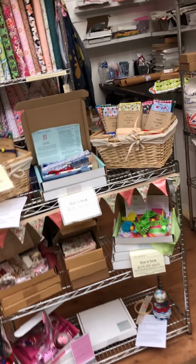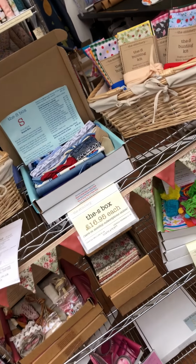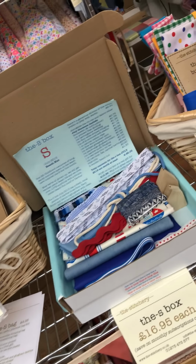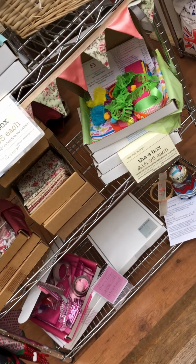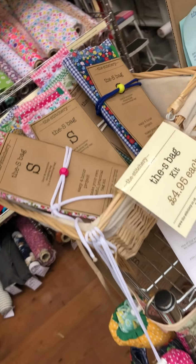So I am going to do you a whistle-stop tour so that I don't bore you. This is the S Box. It's our monthly subscription box available online and in store. Other kits that we do are displayed here at the front of the store.